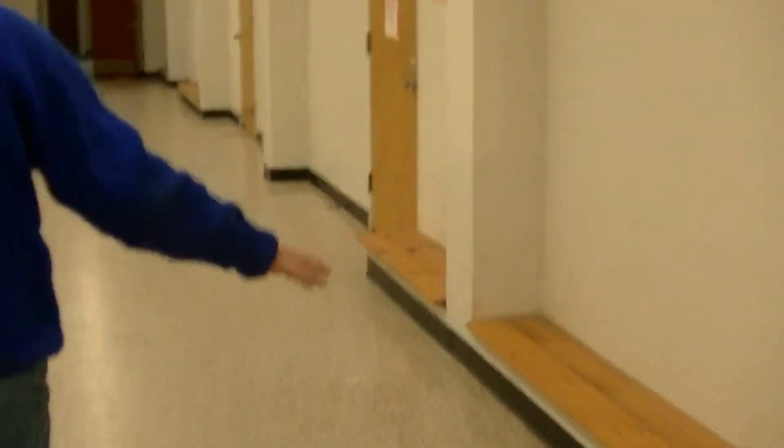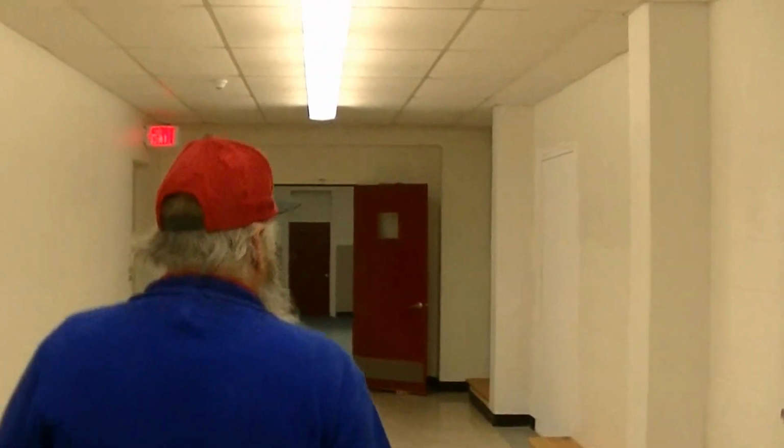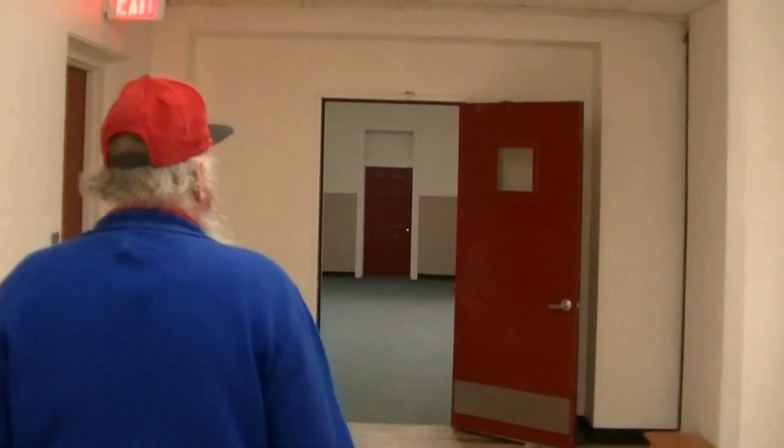These weren't here. If you remember, there were lockers here. We had to do something with the base when we took the lockers out, so we just put some wood there. If I remember which locker yours was. Mine was on the first floor.